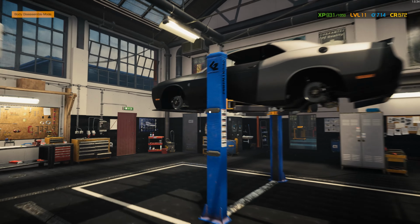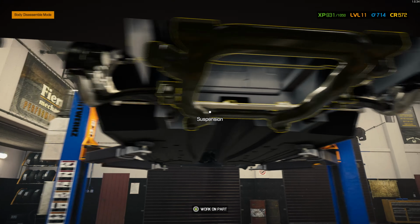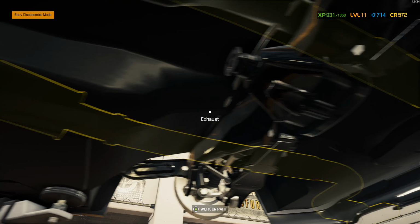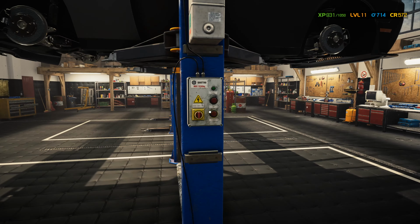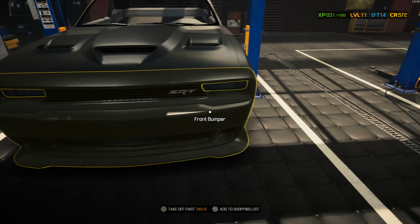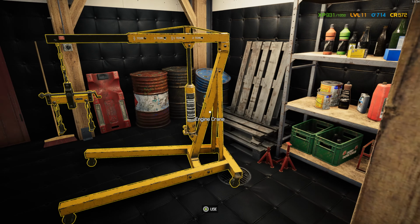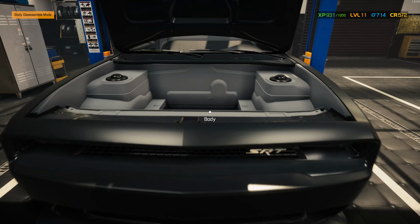So, we now have our suspension done. All our suspension is now done. All we need now is the engine. So, without further ado, ladies and gents, the Hellcat is about to get her powertrain. Well, actually, no. I want to get this car painted before we do that.